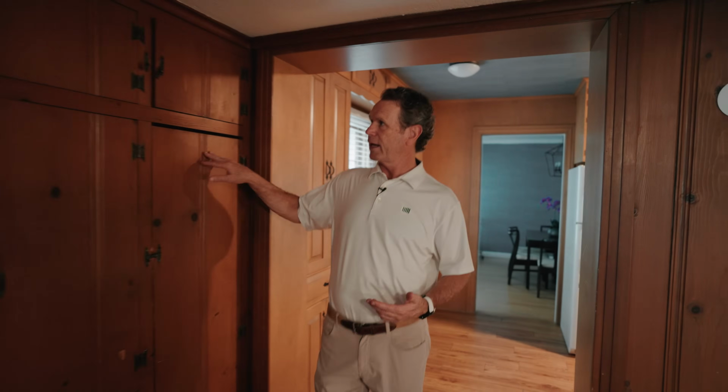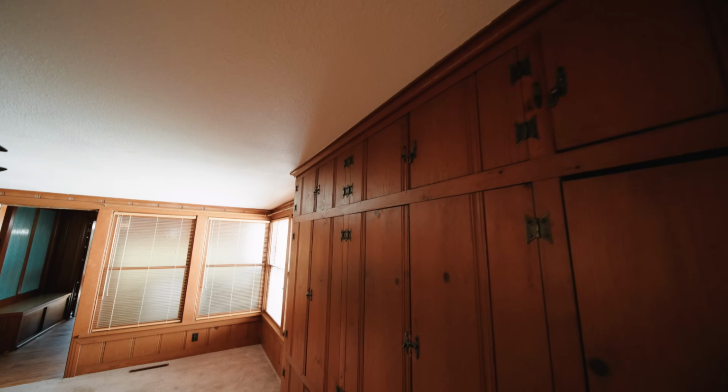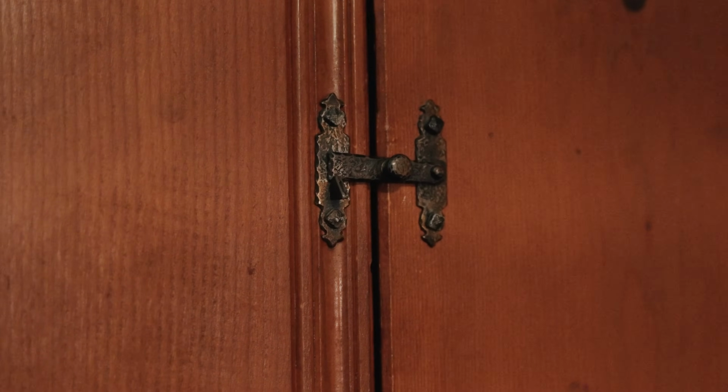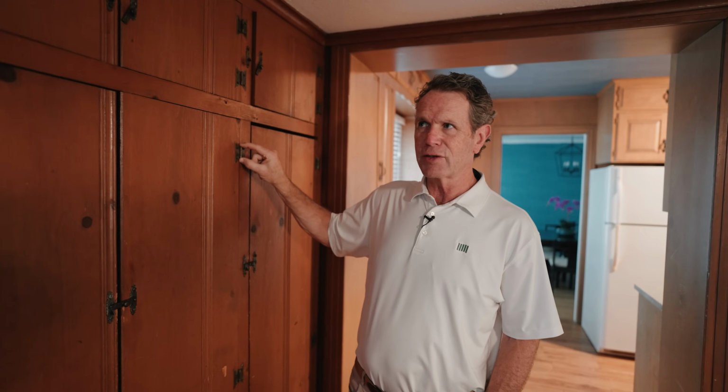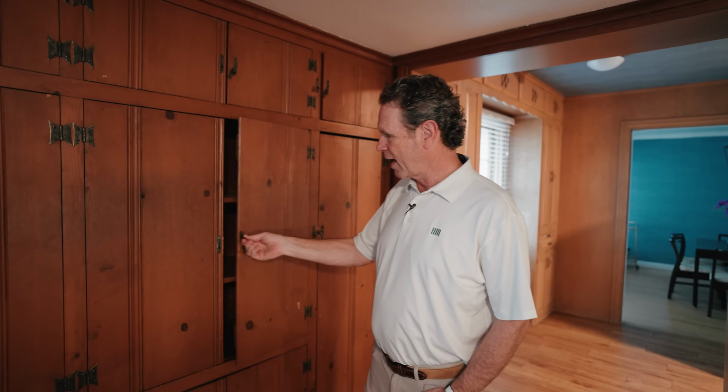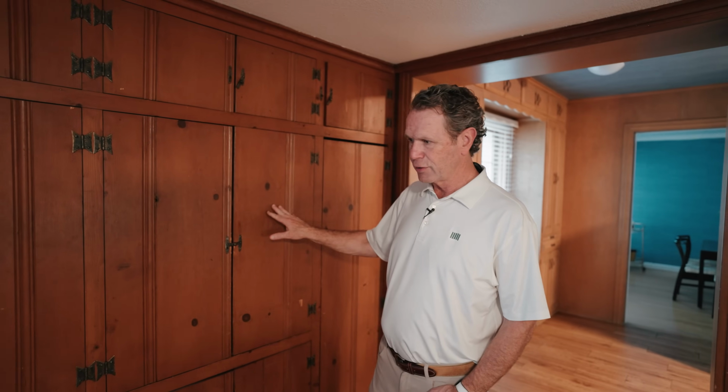A bunch of sliding door options. But see this plank pine and see this hardware? This hardware is different from that hardware. It's that same kind of hammered iron Colonial Revival stuff, but it looks like an earlier vintage. And so I'm not sure exactly what's going on with these cabinets. It wouldn't surprise me if these were the original kitchen cabinets that they brought out of here.